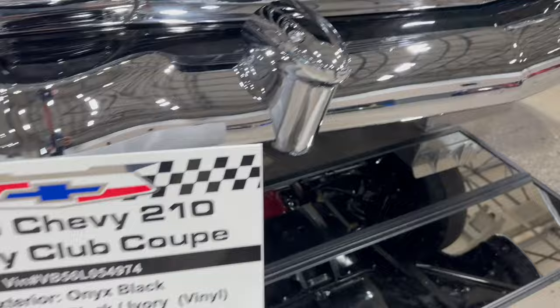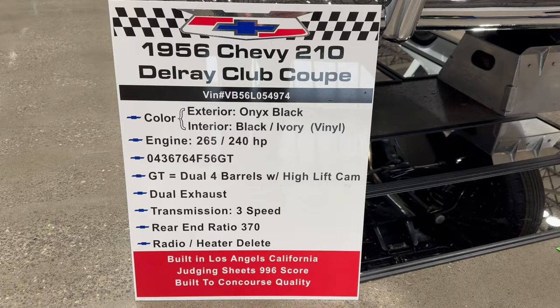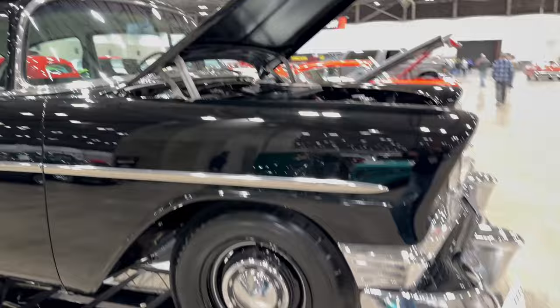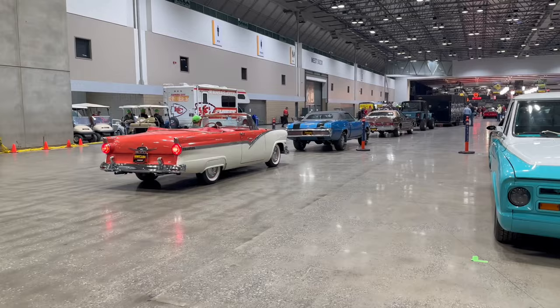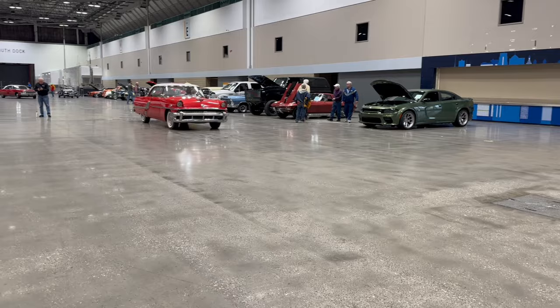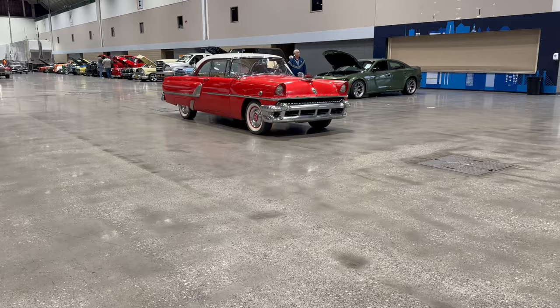A few details about this 56 posted right here with it. Super cool little car. We see them pulling some more into line, getting ready for their chance across the block. Sharp Ford convertible. And here comes a Mercury. A big Cadillac convertible coming around the corner. Line them up, ready to go across the block.